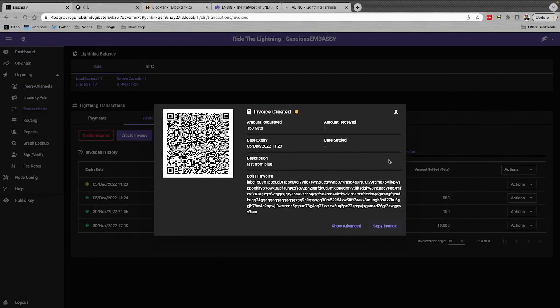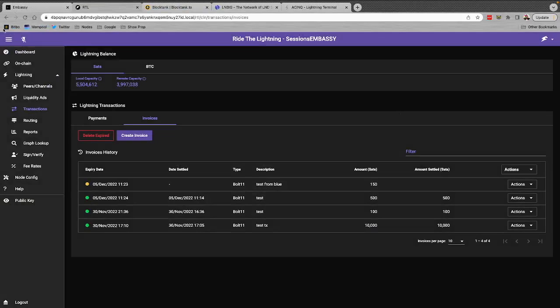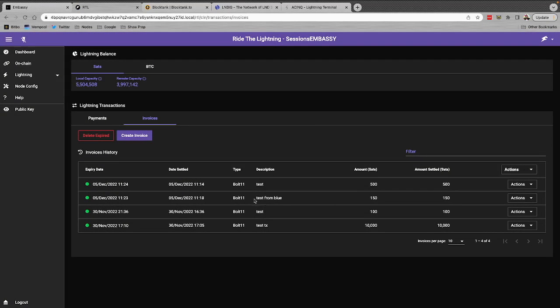Now, I have encountered here on Ride the Lightning, sometimes it won't give you a notification here. Really easy to bypass if you're sitting there. I mean, we already saw it sent from the original wallet. So you can just X out of this and hit refresh. Notice on these invoices here, it'll say how much the amount is for and then how much was settled. Right now it shows as nothing. Nothing has been settled. We haven't received anything. If I just refresh the browser, all right, and we can indeed see that it was settled. There's 150 sats right there that came in, test from Blue.